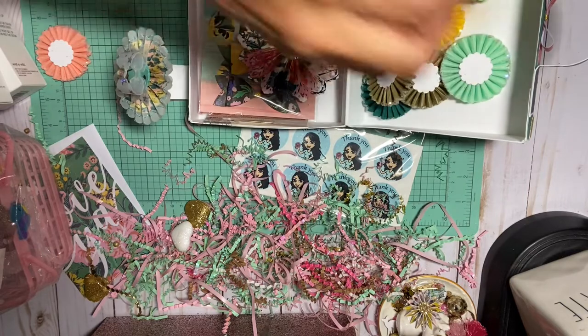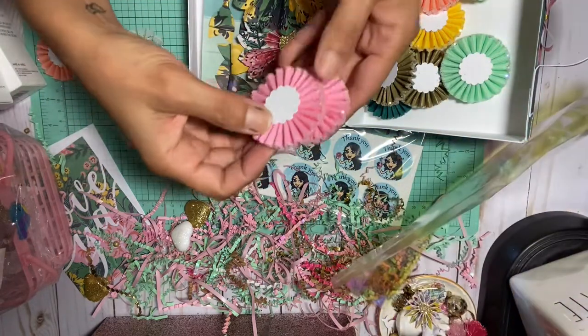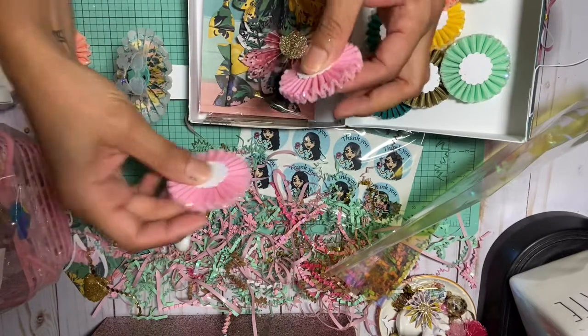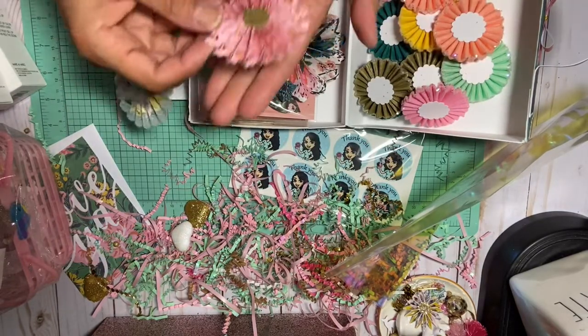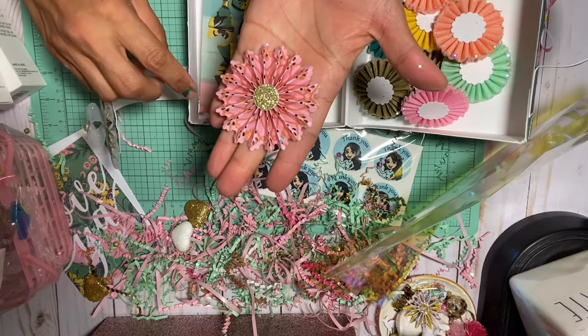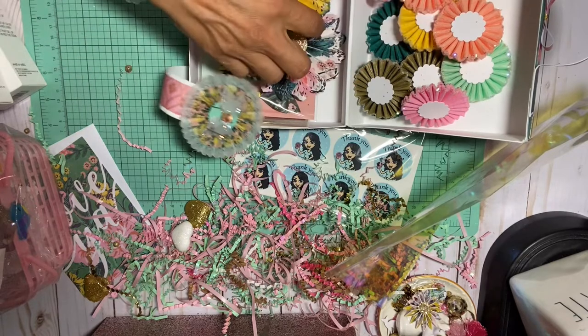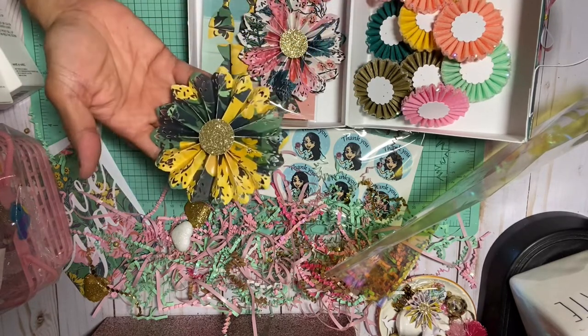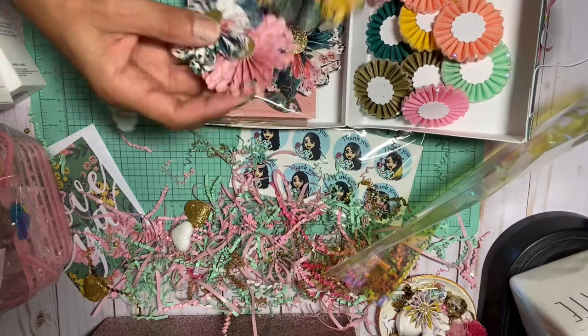What a blessing. I love these. I have bought some from her before, and she's gifted me some before, and it's so hard to use them. I'll be doing a project, and I'm like, oh, I'm gonna use this. Then I put it down, and I'm like, nah, I'm not gonna use it. I wanna hoard it. Ooh, that's pretty. That's very intricate. Ooh, that's beautiful. I love the shape of these.